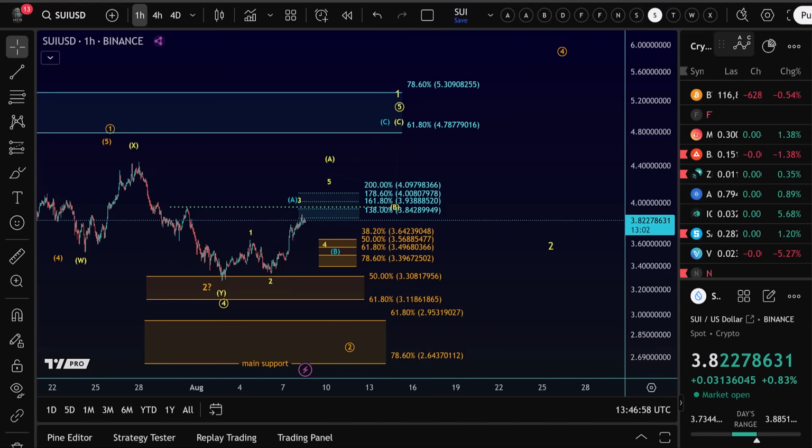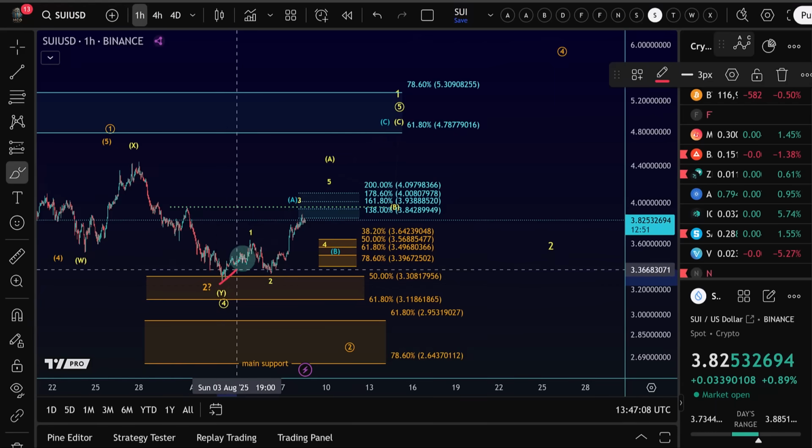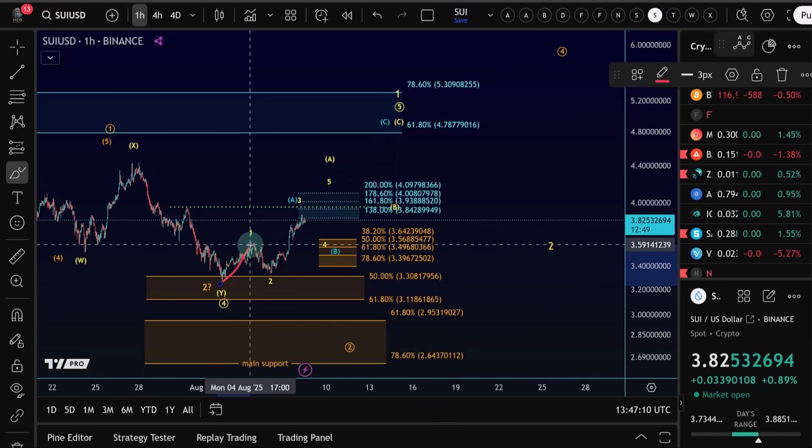SUI has performed quite well yesterday. So in the last few days, we didn't really get much upside momentum, and the move up from the weekend low was also rather weak. But across the sector, what we could identify were possible micro 5-wave movements to the upside, which, if you know a little bit about Elliott wave, you know is typically a first indication that the trend is up, or at least the bulls are trying to take the lead.